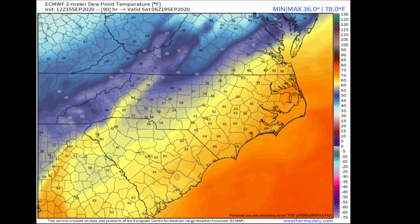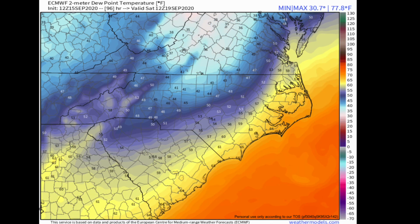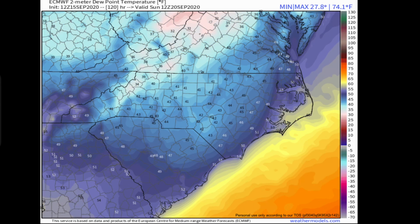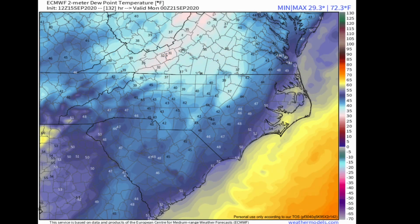But as Sally begins to pull away, we start to get into Saturday, and as I mentioned, there's more of a delay to it on the Euro, but it comes, and when it comes, a lot of dry air comes. So you've got dew points in the 50s already going into Saturday, and then it just unleashes, and a much cooler, much more comfortable air mass comes in. We definitely will have our dew points in the 40s for the first time this fall. Dew points in the 40s and 50s are just awesome fall weather, guys.